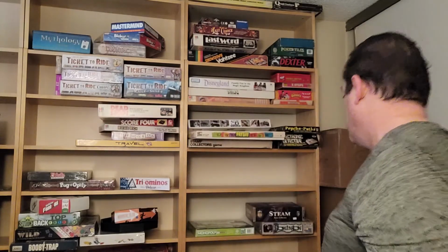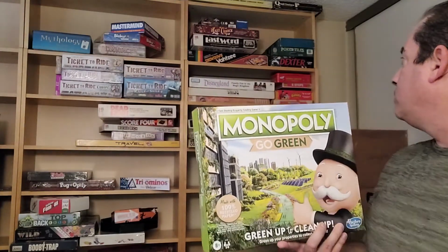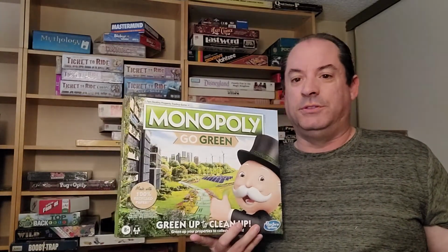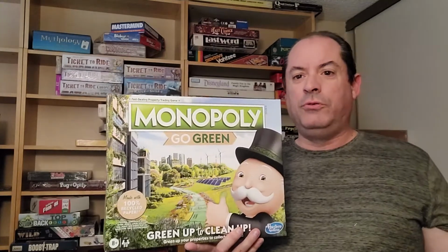Okay. Next one. Let's see, will this fit in there? Yeah, well. Monopoly Go Green. I don't have too many Monopolies except for little spin-offs like Free Parking and some other ones. This one I saw on Norm's channel, and I was fascinated with this one for some odd reason. This one is actually really, really cool.